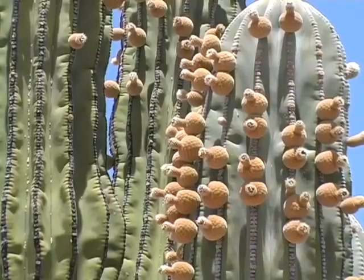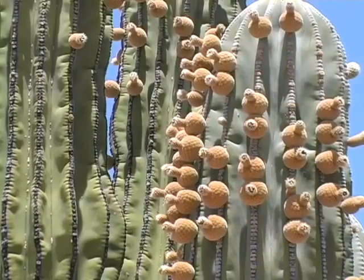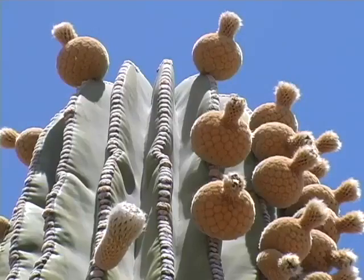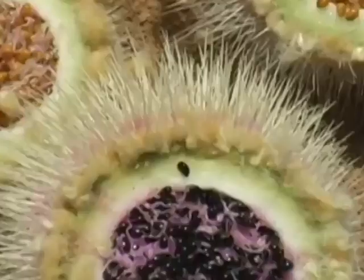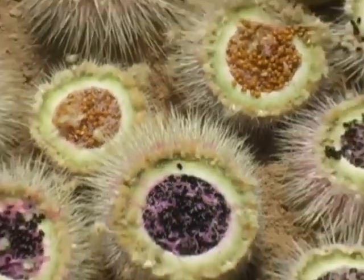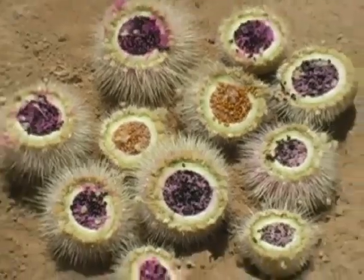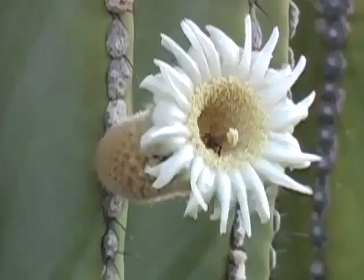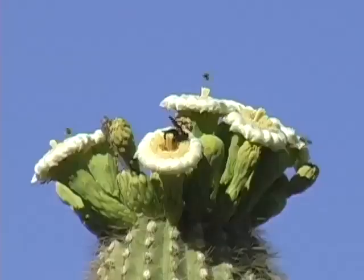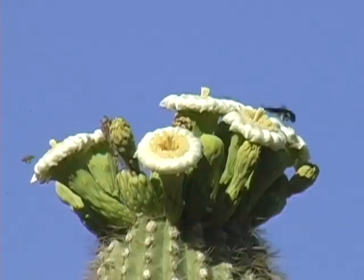The fruit of the cardone is covered with thousands of tightly packed small spines, and it has a refined appearance. These fruits are so high off the ground that they are especially hard to get off the plant. However, when ripe, they are very good tasting. The flowers and the fruit on the cardone readily grow on the sides of the cactus, whereas the flowers and the fruit of the saguaro grow primarily on top of the columns.